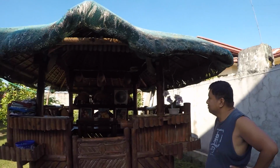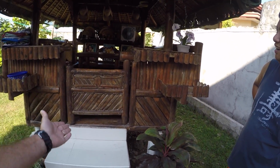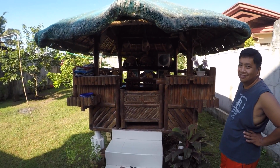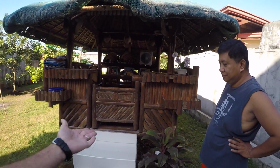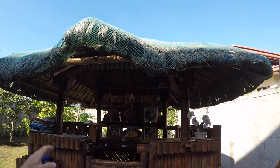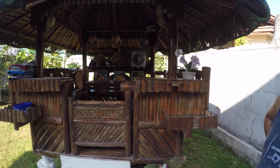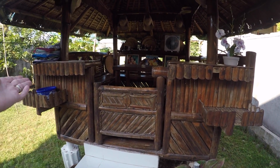Yeah, same. So this is Ramil's, and this is a 6x6 too. This is actually what we're getting put on our site, and this is how many years? 7 years old. I was told that after about 5 years the roof is done, but his is in really good shape. Oh, very good. That's nice.